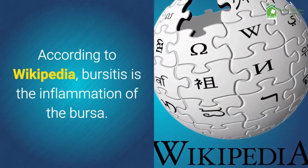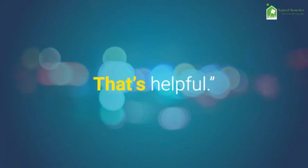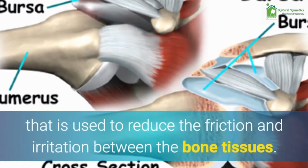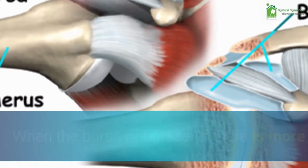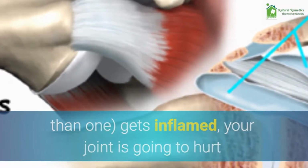According to Wikipedia, bursitis is the inflammation of the bursa. You're probably thinking, oh wow, that's helpful. To clarify, the bursa is a sac that contains the lubricating fluid that is used to reduce the friction and irritation between the bone tissues. When the bursa, or bursae, if there is more than one, gets inflamed, your joint is going to hurt.